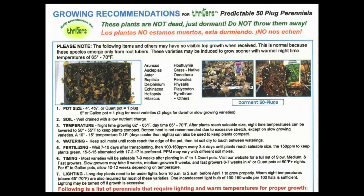So lots of deliveries being made on Swift Truck, and anytime we deliver on our truck, the orders always pick up because the freight is so reasonable. Growing recommendation sheets, these come in the box to each of your customers on every order. It's basically showing what a vernalized plug may look like.